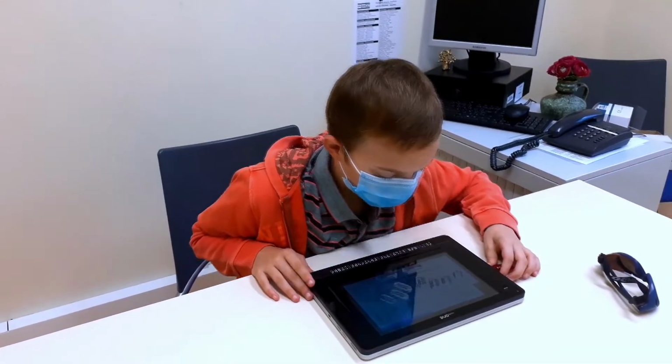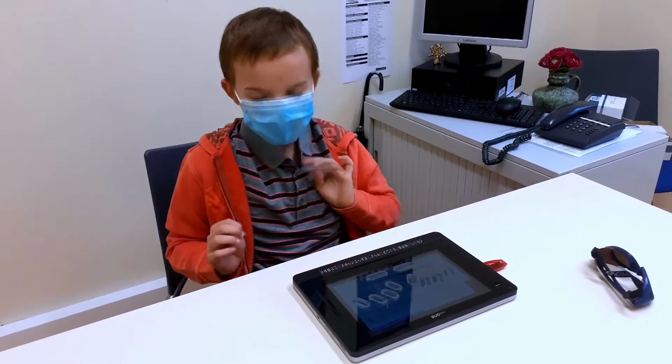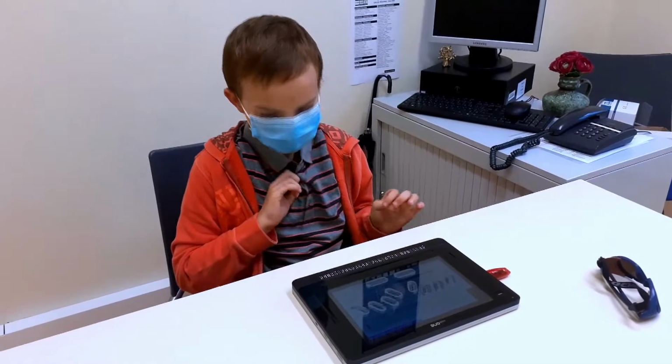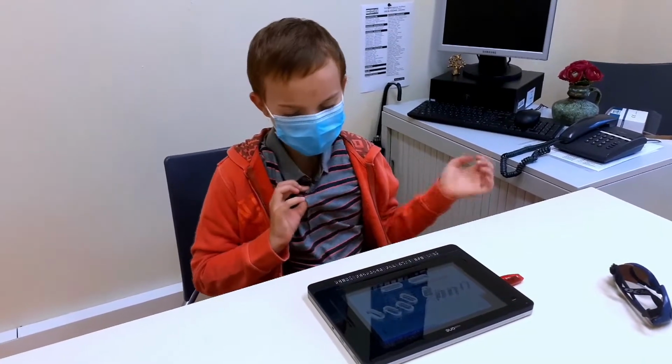Then it also allows me to write and make it read. Make it read? Do you mean that your tablet reads by itself? It reads full documents, and it also allows me to access the files that the teachers give me. And how do they give you the files?